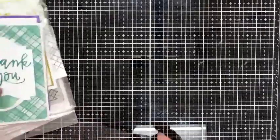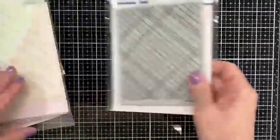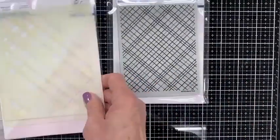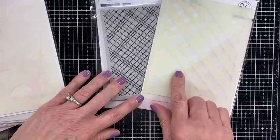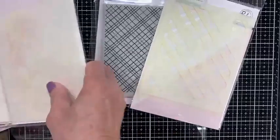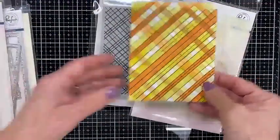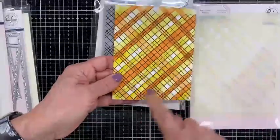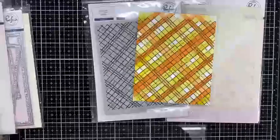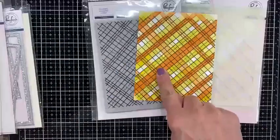I'm just going to run through these. This is what I did on Wednesday night. I used the Pink Fresh Plaid stamp along with their stencil, the plaid stencil. I showed you different ways. And here I stamped it, and then I used the stencil to color in. And this so reminds me of candy corn. So I'll probably use it in a fall or a Halloween card. But there's so many different ways that you can use that background.